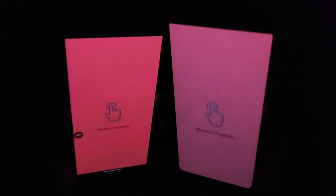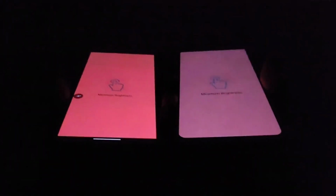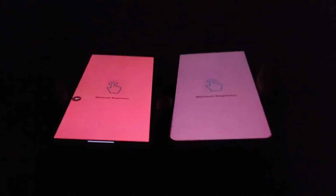I'm trying to show you the different viewing angles, how it actually looks. You can see the iQOO 9 SE looks pretty good regarding the red color, but the iQOO Neo 7 changes the color to white from the side angle view. And now the next color, green.